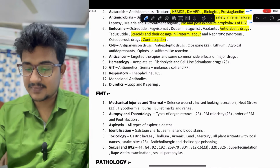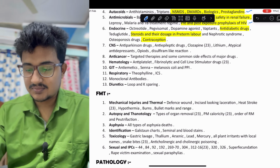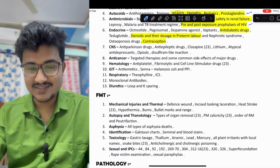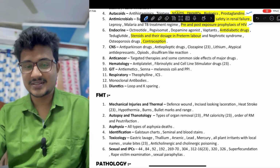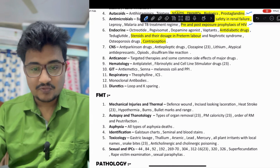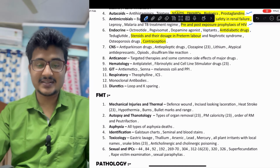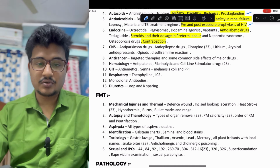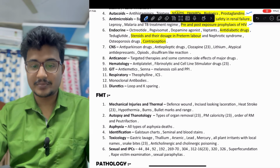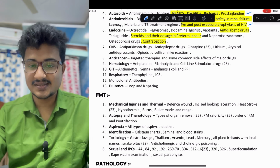In forensic medicine, coming to FMT, the injuries. So it's asked, though in FMT there are not many repeated topics because it is a short subject and only 8 questions are asked. Autopsy, types of organ removal was asked this year. In asphyxia, all types of asphyxial death, and the dry drowning, wet drowning, saltwater drowning, and the normal or freshwater drowning. The mechanism of how it causes death is important.